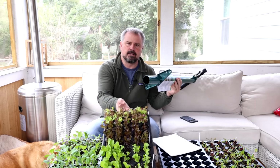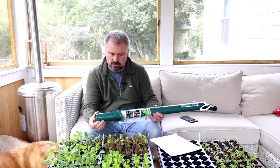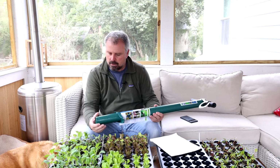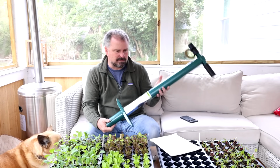So if I'm planting my lettuce seedlings, if I'm planting bulbs, if I'm weeding, if I want to move some of my zoysia grass from an area that's really well established to a thinner area to let it fill in, or if you had Bermuda grass, or Bermuda probably grows fast enough, but if you had centipede, something like that. It's a great tool. This is my third one.